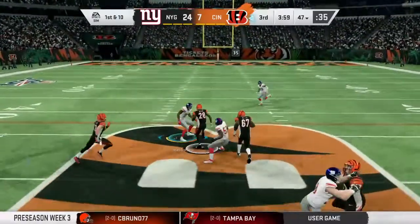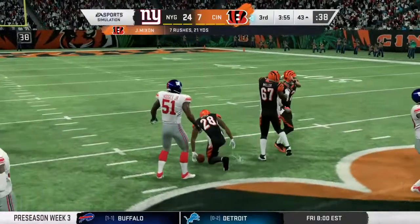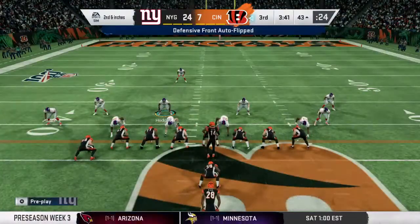Here's Joe Mixon as they start on the ground. And they're able to swarm him behind the line, and his rough night continues. 10 yards on the pickup there, and it'll be 2nd down.